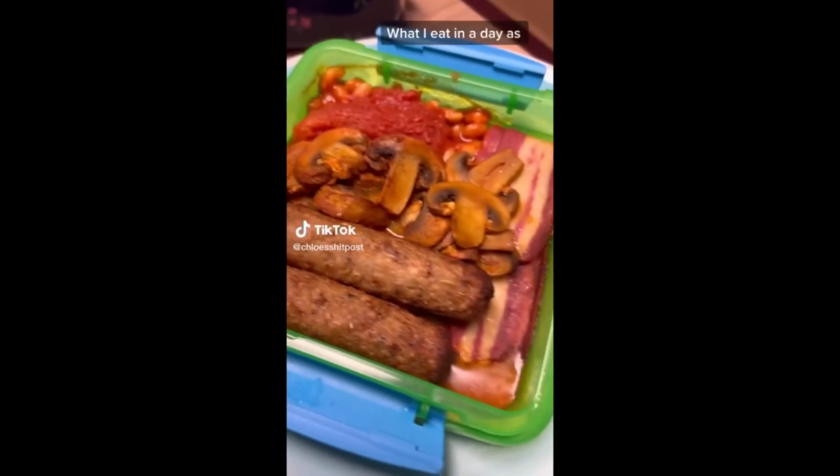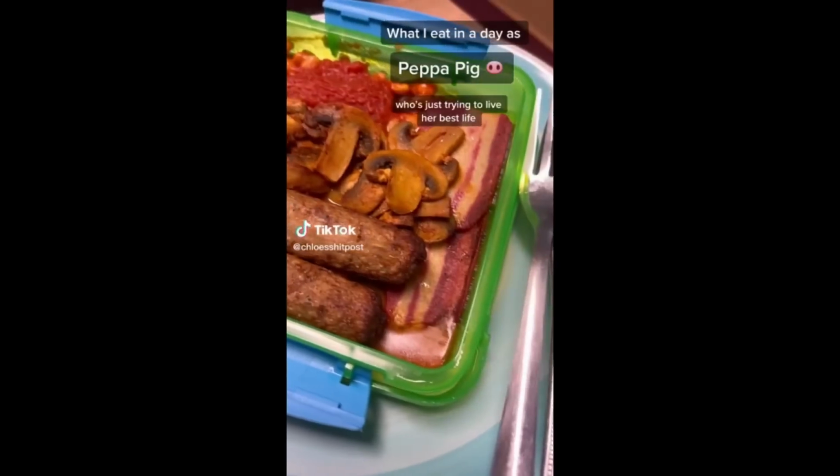Next. What I eat in a day is Peppa Pig. Who's just trying to live a best life? So... Okay, I did not put that edit in there. She did that. Okay, so this is Chloe. Good old pot noodle Chloe. We haven't checked in with her in a while.